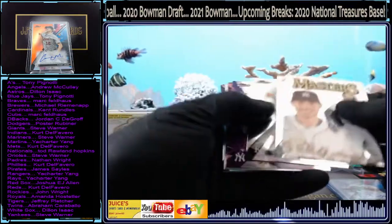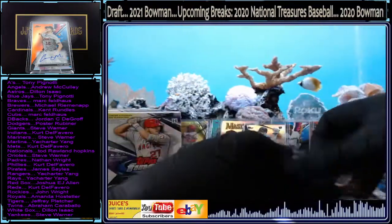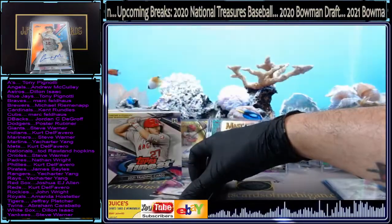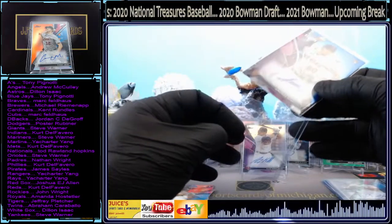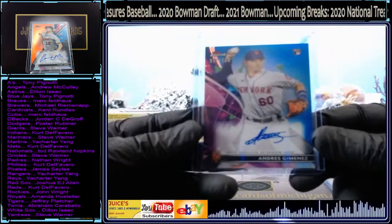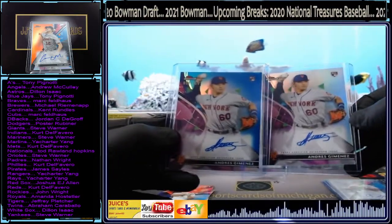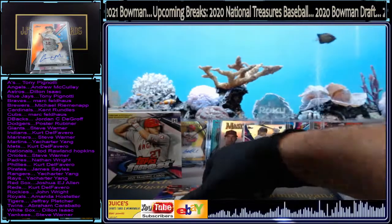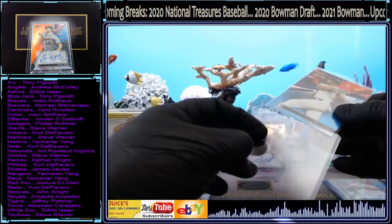Correa, Josh Bell, Whit Merrifield, Garcia, Contreras, Moncada, Ruiz, Lindor. Bradley and another Gimenez. I'm telling you guys, this dude is loaded in this product. This one out of 150. Every case I've done, we've pulled at least two of his autos out of every case, and I've even had a couple single boxes with him in it. This is the second one of him we pulled today again. This dude is flooded in this product. I don't know if you guys are seeing that in other breaks, but man, is he loaded. Jose Abreu, that's going to the White Sox. That's out of 300.